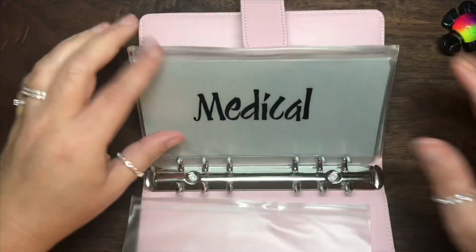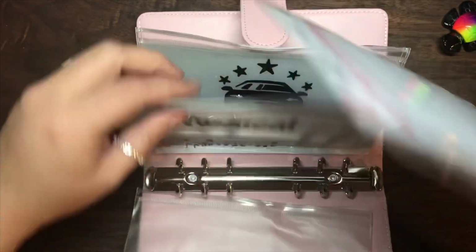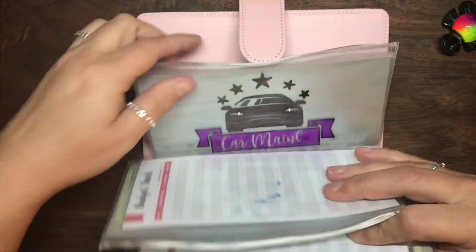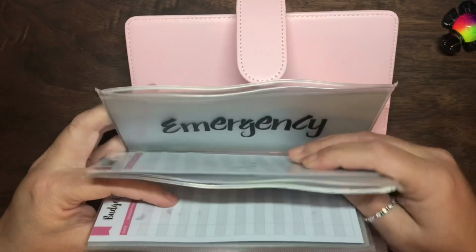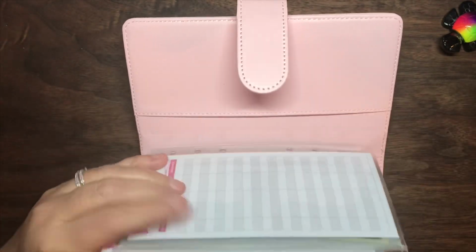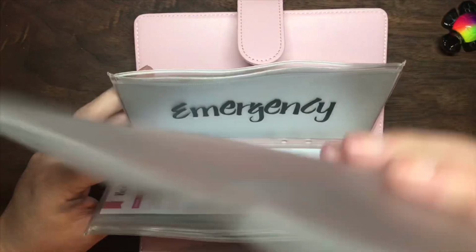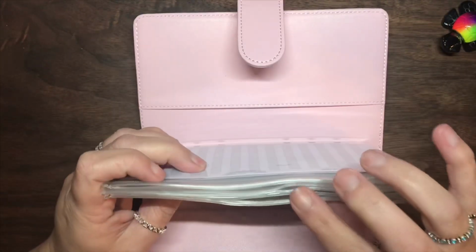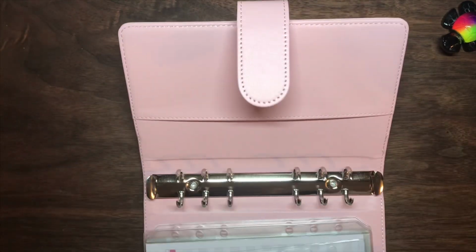All right, so I'm going to put emergency fund first, I think. And actually, I'll put car maintenance first, and then medical, and then emergency, and or actually, I'll put home after medical. Yes. Alright, I think that's how I want to do it.